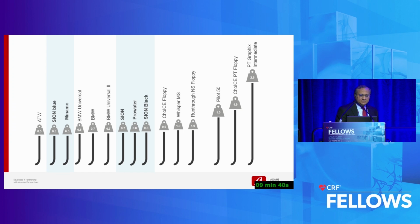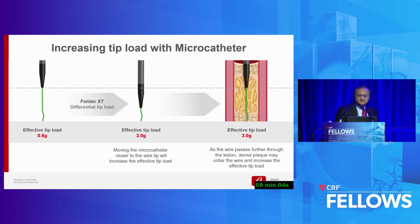The nitinol wires you're going to hear about, like the BMW Universal and the Universal 2, used to be my go-to. Nitinol wires have a little bit more gram strength. When I need a second wire, say an LAD diag or LAD circ, I pick a Runthrough. You'll know when and why you use that. Pro Water and Runthrough Black are different wires for different purposes, and then you've got the Choice family and the Pilot family, with different tip loads, but they're very, very different wires.